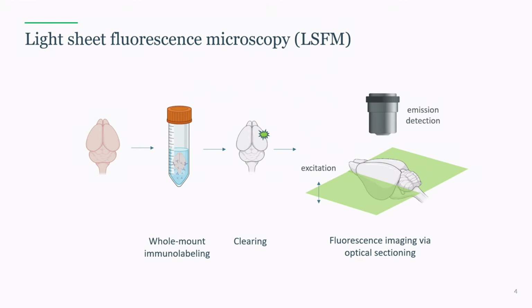Just a small reminder: we do light sheet fluorescence microscopy ex vivo, not in vivo. The workflow we have is that we extract perfused brains from the skulls. We do whole mount immunolabeling. We clear the brains, and then we use a light sheet microscope to optically section the brain and collect our 3D data. If you have endogenous fluorescence, you can of course skip the immunolabeling step and do the clearing immediately. There are a few limitations which arise with clearing the tissue, or actually with the whole protocol.